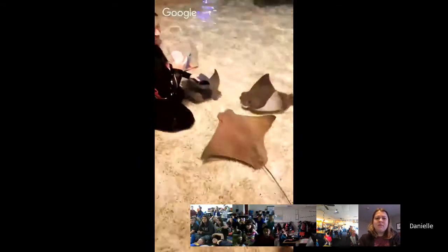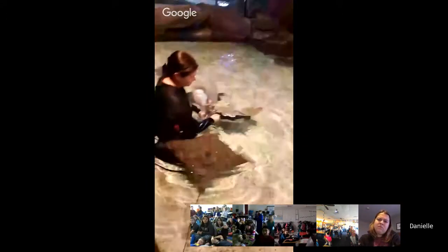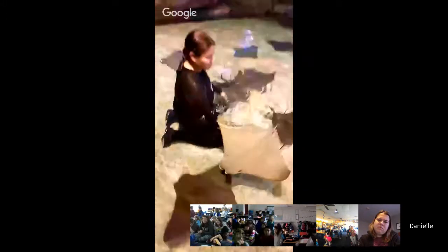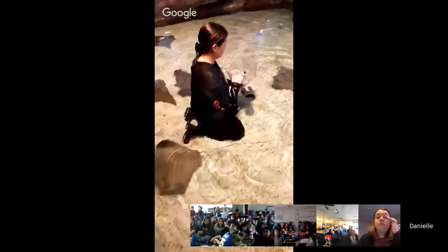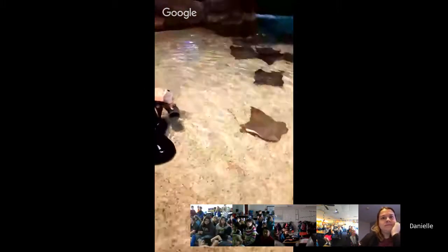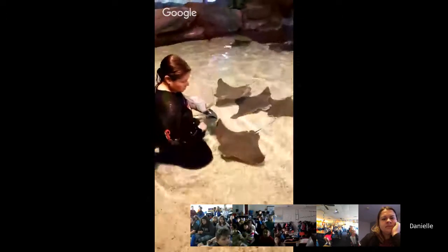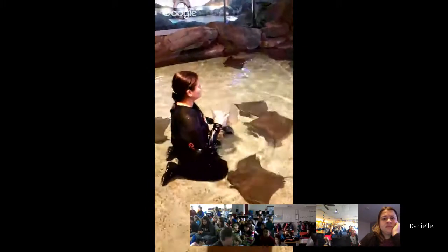But the cow-noses, they're a lot like dogs. They want to eat all the time and come and say hi. And they're the most often ones that are up here. There's a cow-nose right there. You can tell the difference easily between a cow-nose and a spotted eagle ray because of the shape of their head. A cow-nose ray has a blunt shape to their head, kind of like a cow's nose, so they got their name. And a spotted eagle ray gets their name because they look like an eagle, and they have a pointed snout.